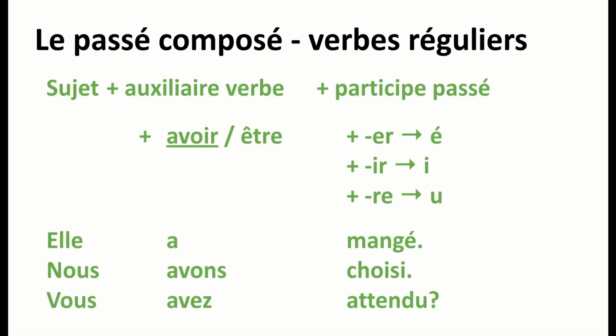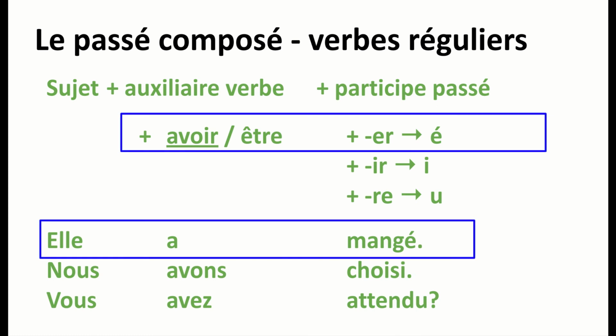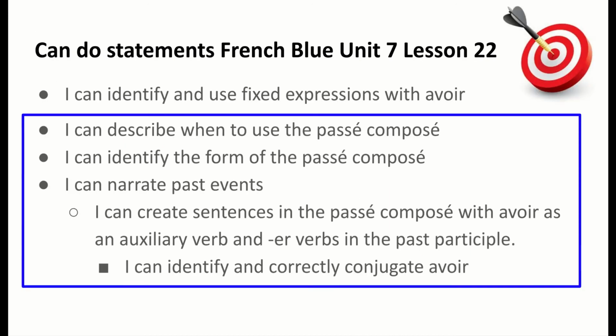We will go over how to handle regular IR verbs and regular RE verbs in the next chapter, but you can see from this slide that it does follow the same kind of pattern. All right. Again, we're just focusing on ER verbs right now, just to get used to the pattern. So hopefully by the end of this unit, you will be able to identify and use fixed expressions with avoir, describe when to use the passé composé, identify the form of the passé composé, and use the passé composé to make some sentences of your own.